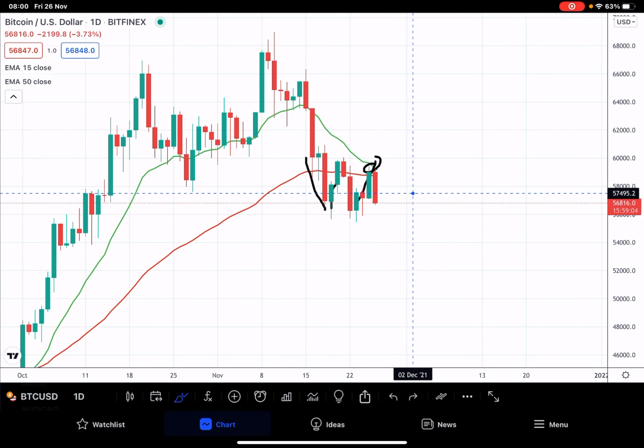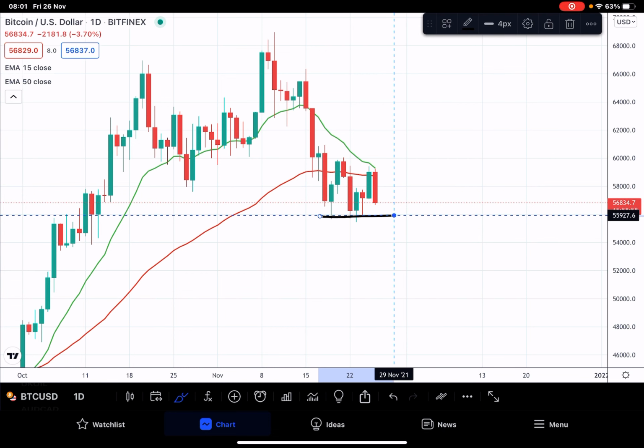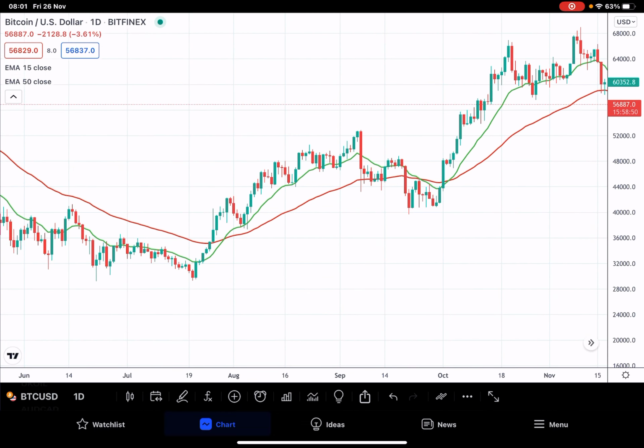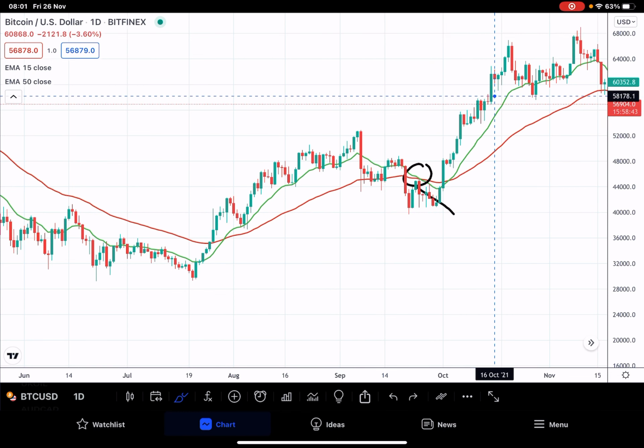So what happens if you keep falling? You're going to fall more. The support that you keep testing around here is not going to hold forever. The EMAs are now about to cross. I showed you guys what happens if the EMAs cross. Look, EMAs crossed here. Dropped. EMAs crossed here. Pumped.